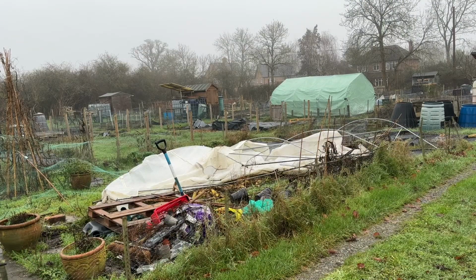Unfortunately, this person hasn't been so lucky. Their polytunnel is completely over. Framework doesn't look too bent, but I'm imagining the other side might be. Hopefully they'll be able to put that back up.